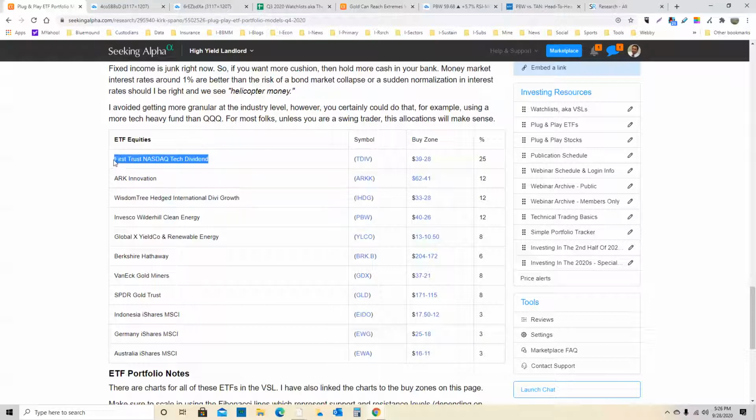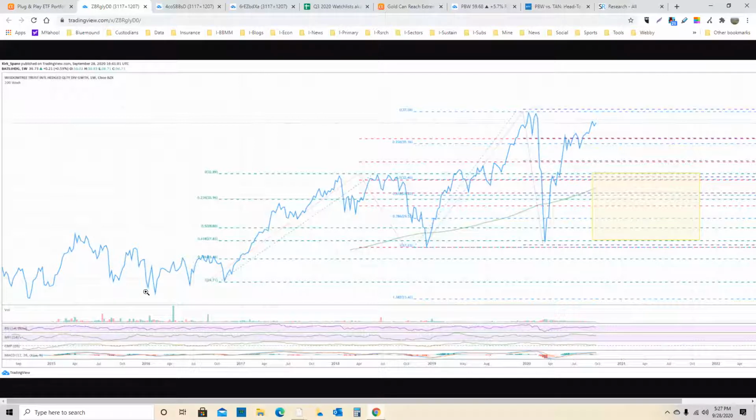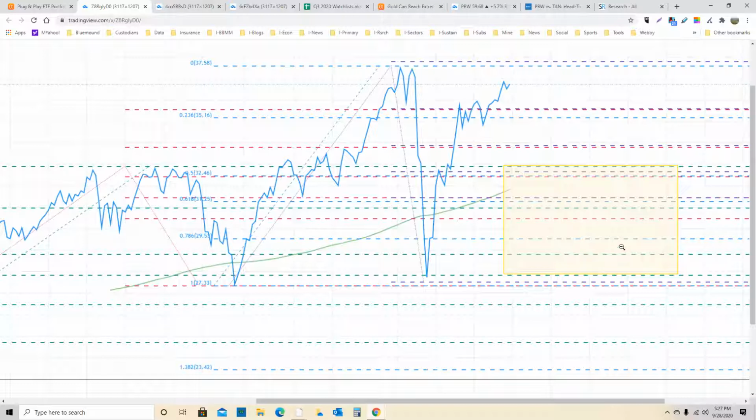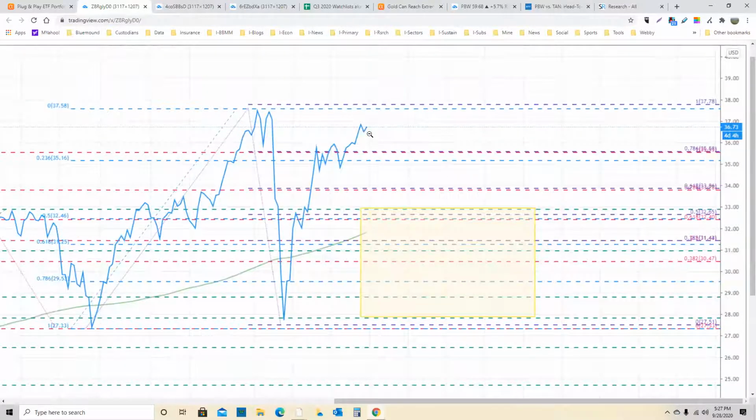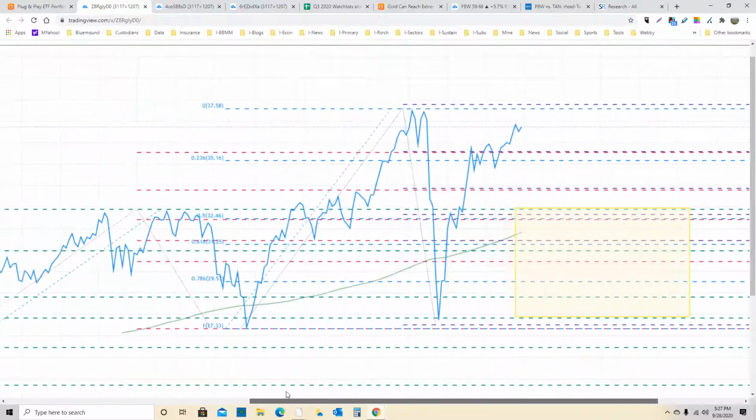Rather than QQQ, I've got the First Trust NASDAQ Tech Dividend Fund. It doesn't do as well as QQQ, but when you blend it with ARK Innovation and then this WisdomTree International Dividend Growth, which has really been a good fund, you can see the big trend: sell off 2018, big run up, coronavirus. There's a lot of value internationally right now, and I'm adding a couple to the stock list, in fact. So if this comes back on volatility, I think probably the top right up in here, and I'll put some orange lines in here for you. But I think lower 30s here, 32, 33 is probably where you want to get in on this.